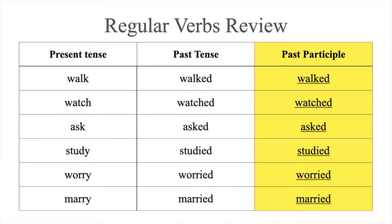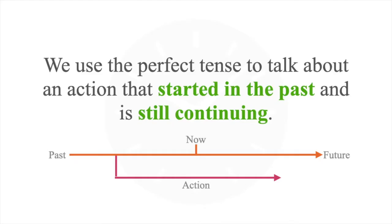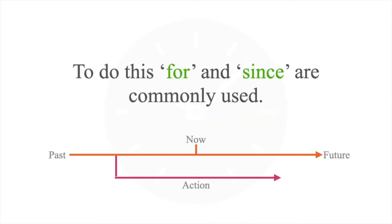The regular verbs as well. The regular verbs are a little bit easier, but again, it's still a reminder that we have to use these past participle verbs in there as well. Okay, so when we're looking at this point here, we can also use the perfect tense to talk about an action that started in the past and is still continuing right now. So for example, think about where you're living. You started living in your apartment or your house maybe a few years ago, a few months ago, and you're still living there now, and you might be living there again in the future.